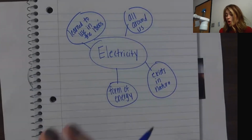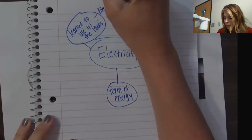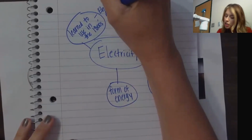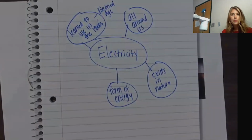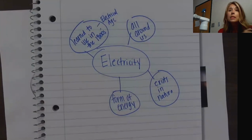I'm going to make a note over here, and I'm going to put electrical age, just to keep my thoughts organized. Okay, this section is full of vocabulary words that help us understand more about what electricity is made up of and how it really works. This is so cool. Let's see if we can pull it apart and make more sense of it.